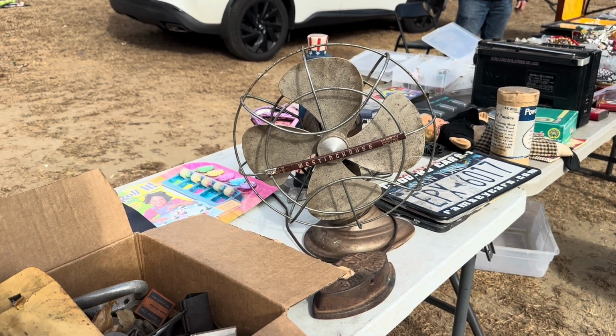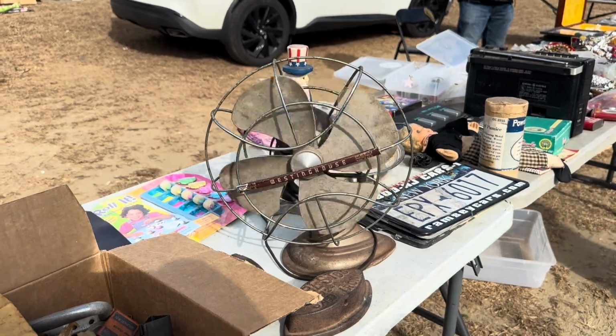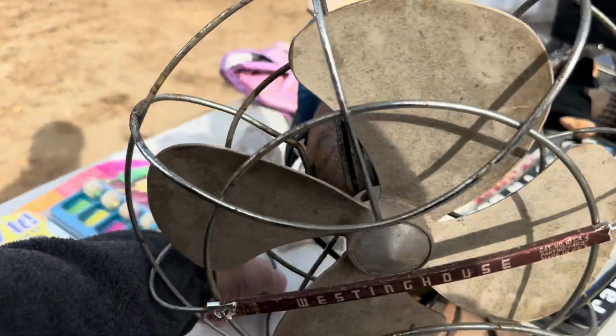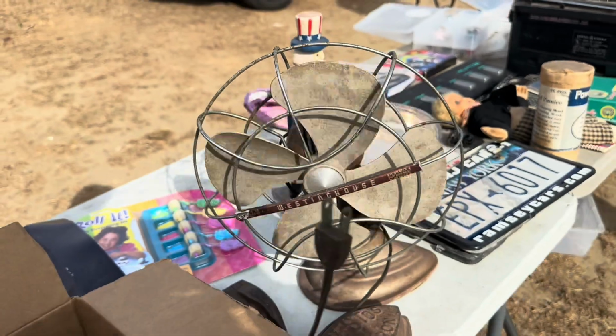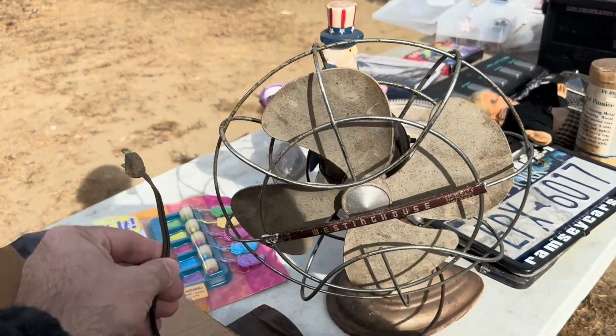Fan was moving on its own. I swear to you guys, it was moving all by itself. Look at that. Look at it. Oh my God. Wait a minute. This is like the movie Big. It's not even plugged in. How's this happening? I wish I was tall.